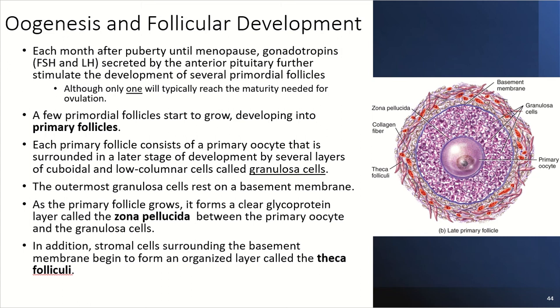With a few odd exceptions, like, say, when someone has twins. This is a case when two of those primary follicles have reached full maturity, and they both are released when you ovulate. If they were both fertilized, this would be a case when you'd end up with fraternal twins. So a few of those primordial follicles are going to start to grow, and they're going to develop into primary follicles. I should mention, though, that vast majority of the time, only one of these primary follicles is going to make it to maturity.